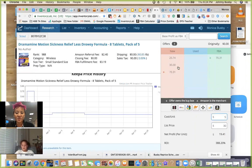The reason I'm picking this is because the ones on the left in red are all merchants. Merchants are people that sell on Amazon but don't use FBA. They have to ship it themselves. So these guys are not us. This is us right here, people that are FBA. People that are FBA use Amazon's warehouse, and Amazon is the one shipping and getting free shipping, right?